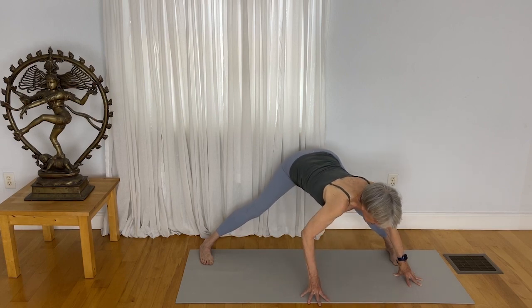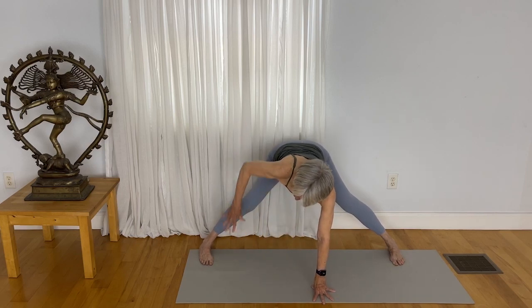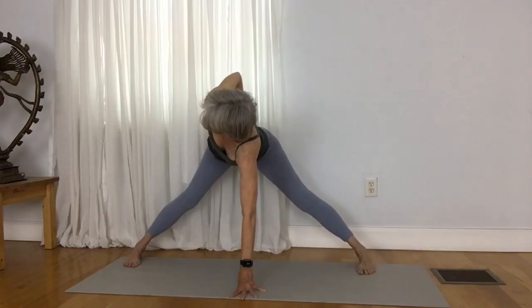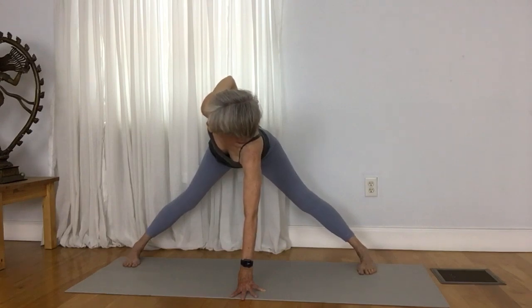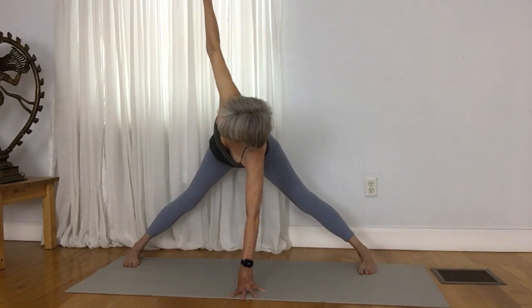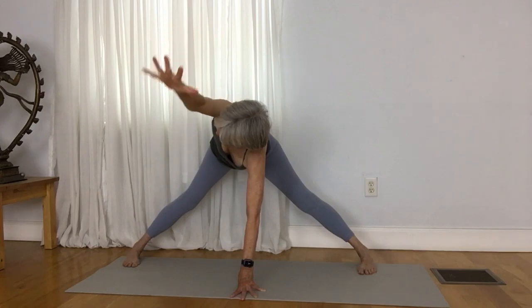Come back to the center position. Center your left hand on the mat. Take your right hand to the low back. Rotate the spine to turn your heart toward the right side and use the right hand as if it's a level so that it doesn't feel like you're losing the alignment in the left leg. You can keep your right hand there or take it up and reach it over. Release your hand down.